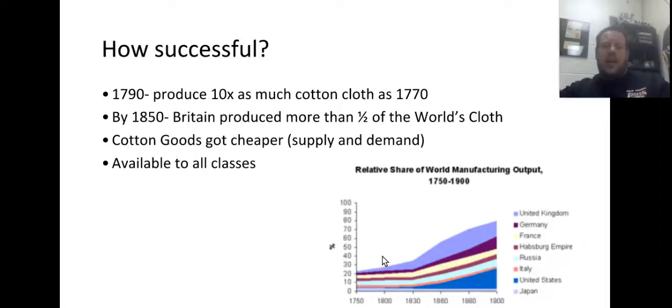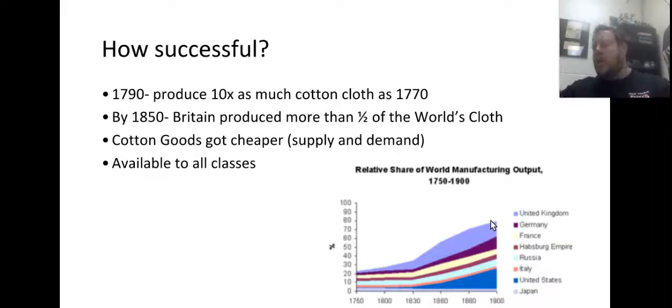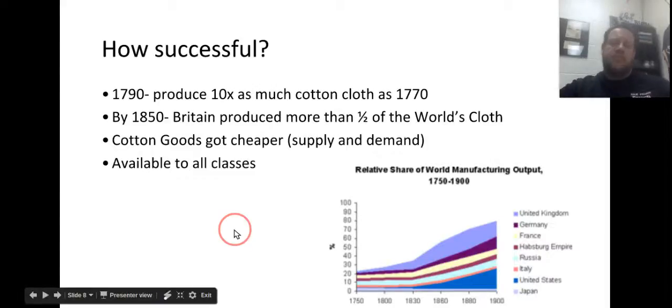Well, by 1790, you're producing 10 times as much cloth as in 1770. And so huge strides happen here. Half the world's cloth, especially cotton, is being made by Britain. Now, as you get more and more goods out there, laws of supply and demand tell us that the price should go down, which then makes cotton cloth available to all the classes and the masses.